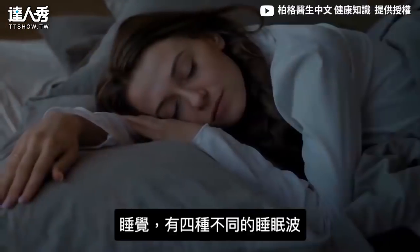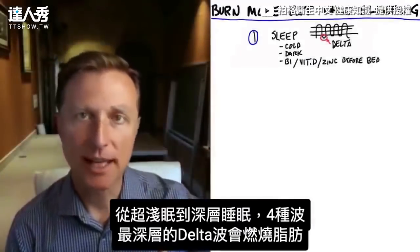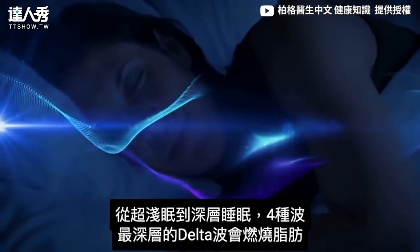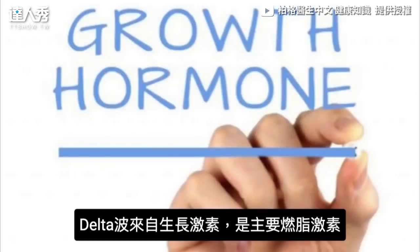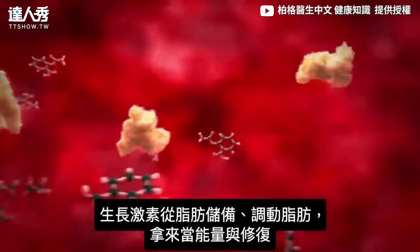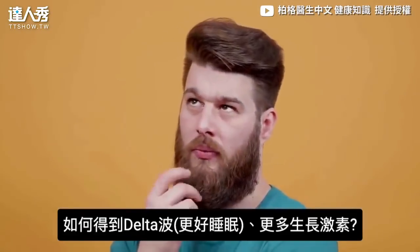So when you go to sleep at night, you actually go through 4 different waves of sleep, from a superficial level to a much deeper level. It's in the deeper delta wave where you're burning the fat. And what triggers that is this hormone called growth hormone. Growth hormone is the main fat burning hormone. It's the hormone that helps to mobilize fat from the fat reserves and help you use that for energy and repair.